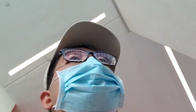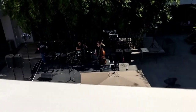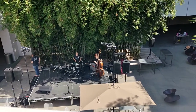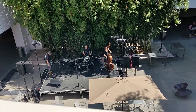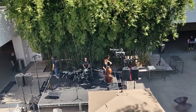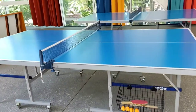Now we have a bass check. Nice playing. We have a ping pong table.